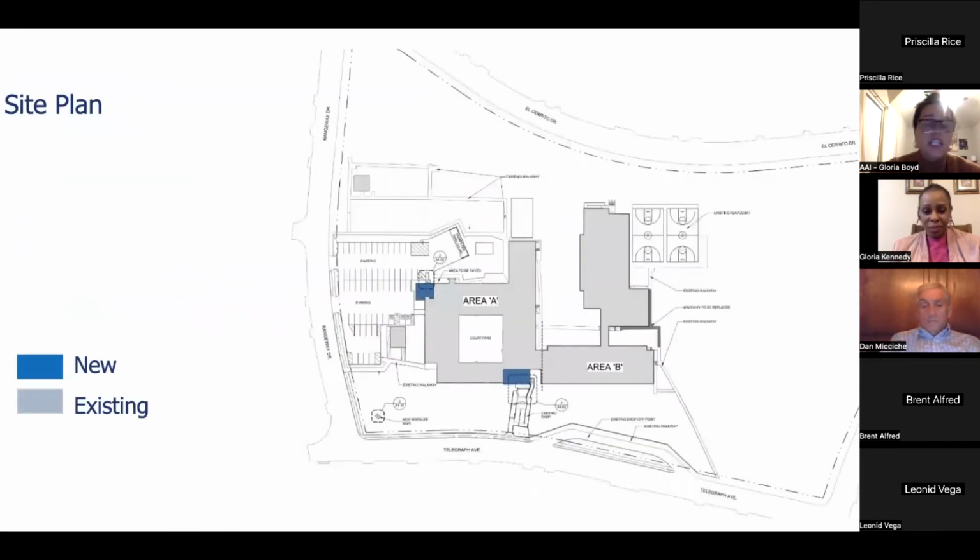In this presentation, we're going to focus on the front vestibule, administration expansion, kitchen expansion, and cafeteria expansion. In this slide that you see, this is a site plan, and the areas highlighted in blue are the areas that are affected by this project, meaning as far as expansion.